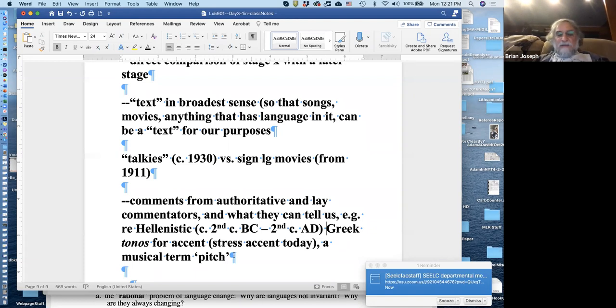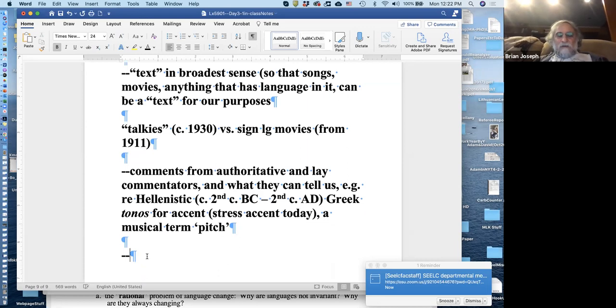But it's a stress accent today, and they used a musical term for pitch, suggesting therefore that there's been a change in the accentual system, in the realization of accentual units, from a pitch-based accent, tonos, to a stress-based accent. Again, these are inferences that we make based on the use of the term tonos. So basically, we try to take advantage of anything that's available to us.